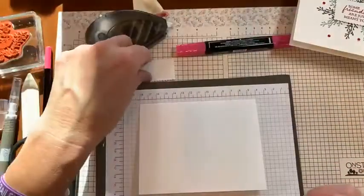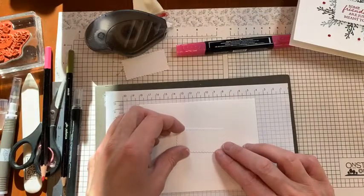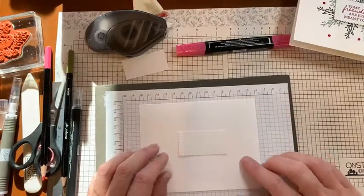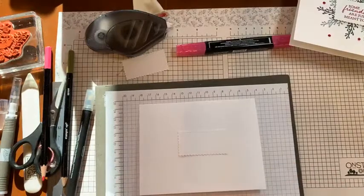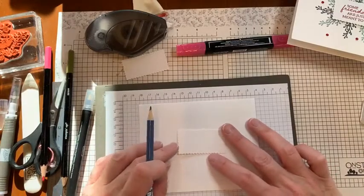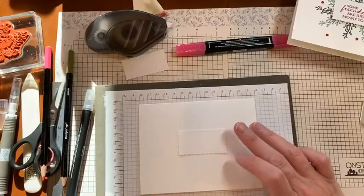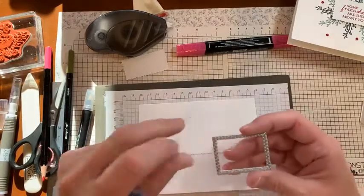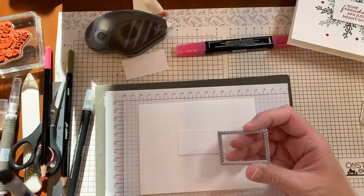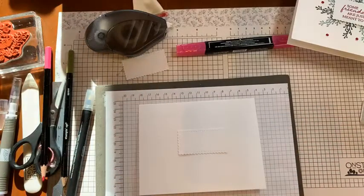So what I do normally is I get my die cut and I put it where I want it. And then I get my pencil, or it doesn't have to be a pencil, and you draw around the inside of the die, because it's cutting here and you're going to draw around the middle, and that will tell you that as long as the ends are inside that line, you're good to go.